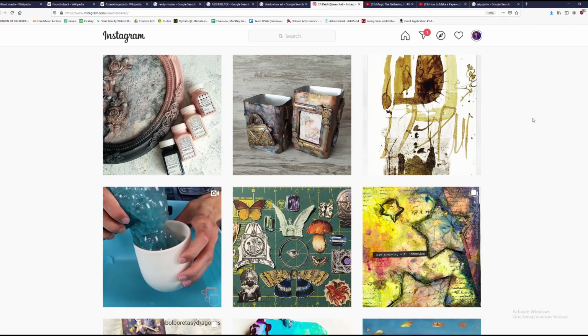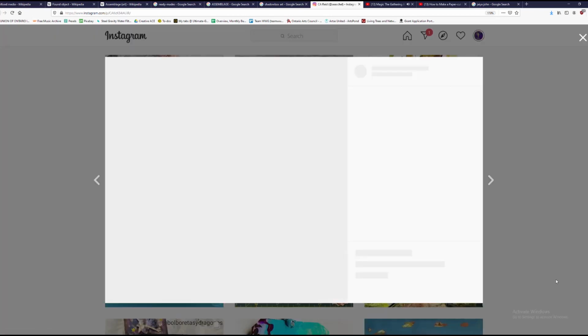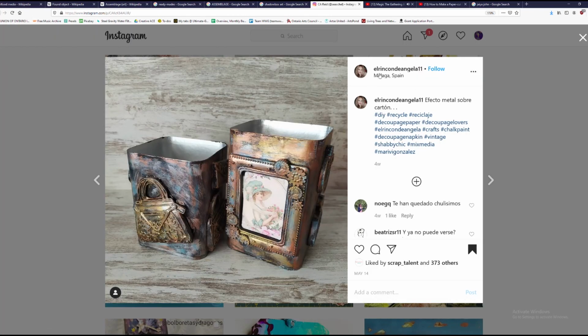So we're going to go back and talk about different types of assemblage and 3-dimensional objects that you can create with collage and paint and mixed media, because it's honestly endless. You can upcycle everything forever if you wanted to in your whole house. You could change everything.